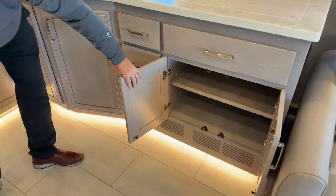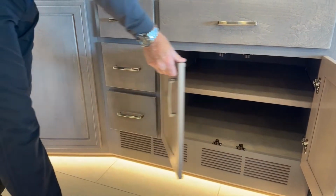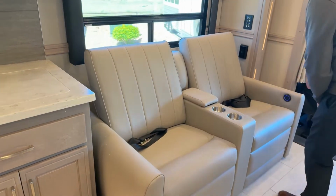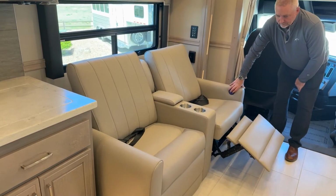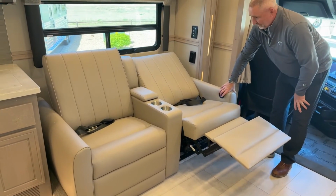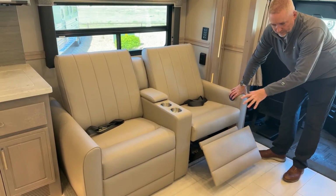Again, some storage down there. And then right here, we've got 2 theater seats, both with seatbelts in them, both electric. So even though this coach does not have sleeping for more than 2 people, I don't know about you, but I could take a nap in that pretty easily. Or if you have some friends or family, it's a very nice space right here.